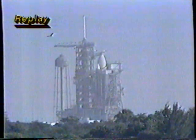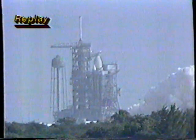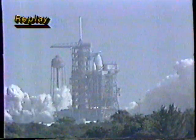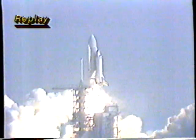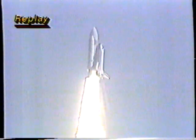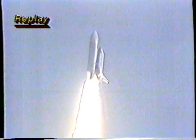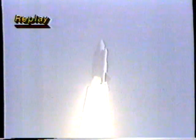From the other direction. Different shot. Here's the liquid rockets. They're up to speed. There come the solid rockets, and she's on the way. And you know that's an exciting moment. It sure doesn't wait. From ignition to clearing the tower is only about 6 seconds or so. About 6.5 seconds, and that's a very critical time.